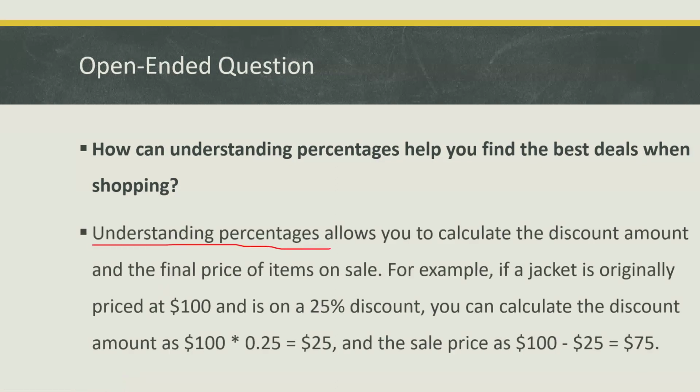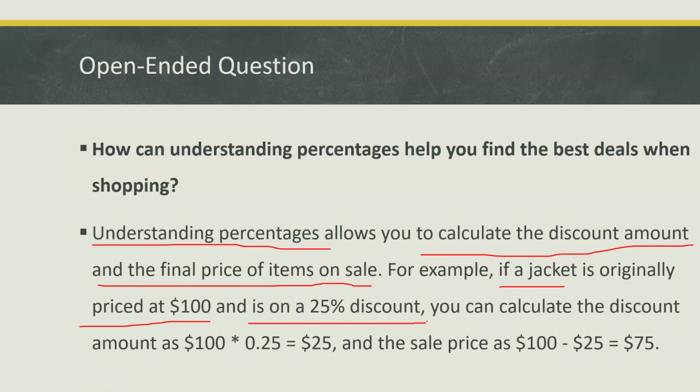Understanding percentages allows you to calculate the discount amount and the final price of items on sale. For example, if a jacket is originally priced at $100 and is on a 25% discount, you can calculate the discount amount as $100 multiplied by 0.25, and it will give us $25. And the sale price as $100 minus $25 discount will become $75.